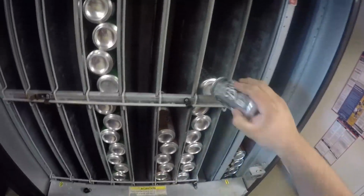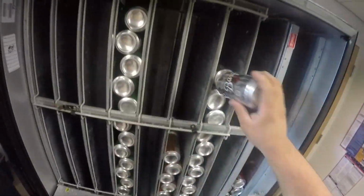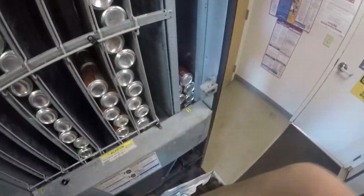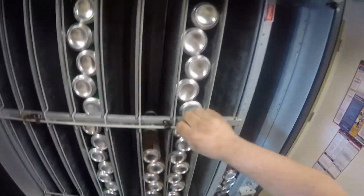I think we have enough to fill the root beer to the brim as well, which will be nice. There we go. Perfectamundo. And that's the last one of those. That's gonna be as far as we can push it today. I believe, did we go all the way back on that last one? Yeah, we did. Alright, that's it. So we're gonna close this sucker up, get everything back out to the van.